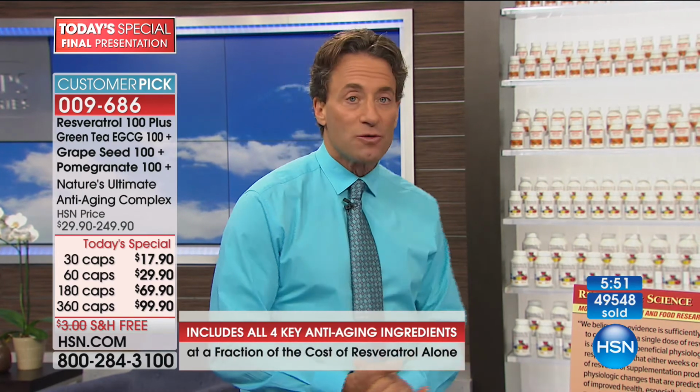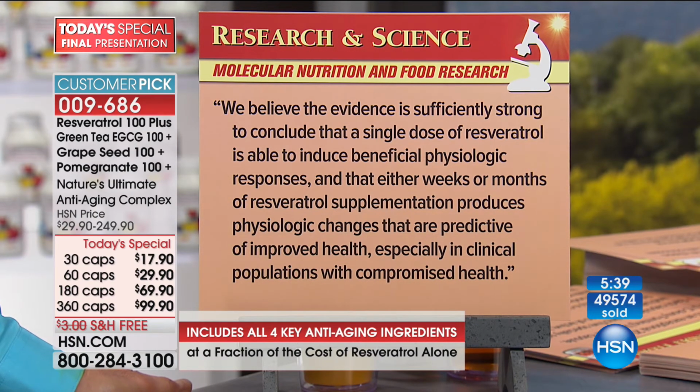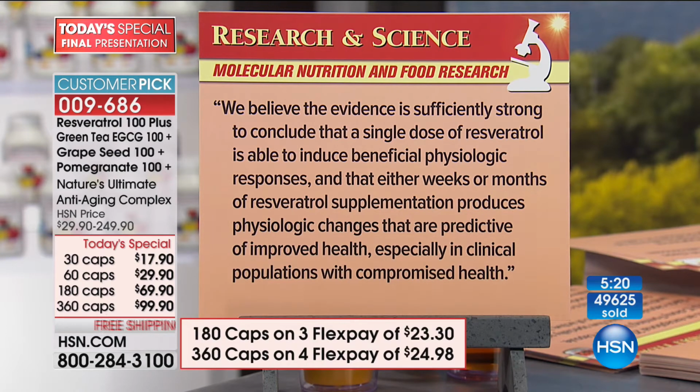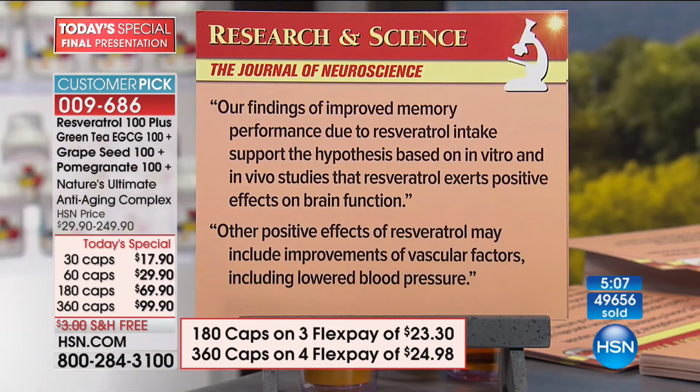And I just grabbed a couple of charts here. Okay. One here on resveratrol. It's one that I read earlier that we had just brought with us this time. It's from a journal called Molecular Nutrition and Food Research. I just like the quote from this research. There were so many studies talking about anti-aging benefits of resveratrol in various animals and systems, but we believe the evidence is sufficiently strong to conclude that a single dose of resveratrol is able to induce beneficial physiologic responses, and that either weeks or months of resveratrol supplementation produces physiologic changes that are predictive of improved health, especially in clinical populations with compromised health. So that's a pretty exciting quote from the research.